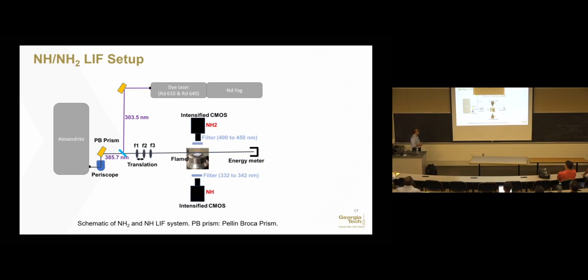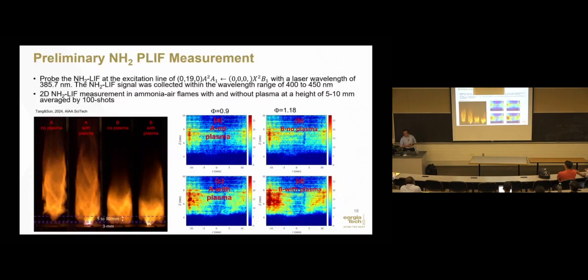Luckily, we had one, thanks to the shared facility in the lab. So I found this laser, and we spent about a year to fix it, and now it is functioning, and we can use it to measure some useful species for our project. This is a very preliminary result we got recently, which is the NH2 PLIF measurement. This is a direct photograph of the flame, and we shoot a laser beam right above the combustor. Currently, the challenge for us is that the signal-to-noise ratio is very low, so you see lots of noise.